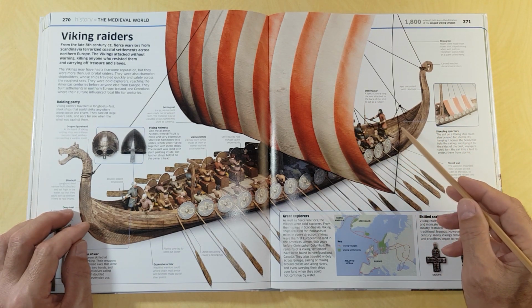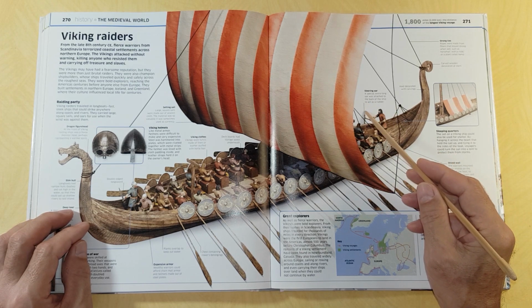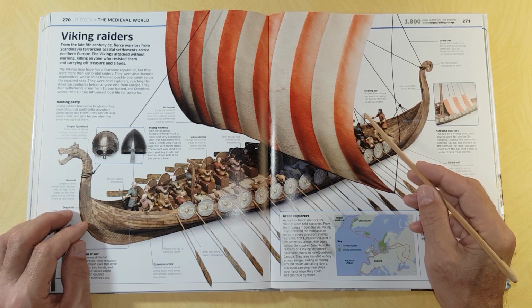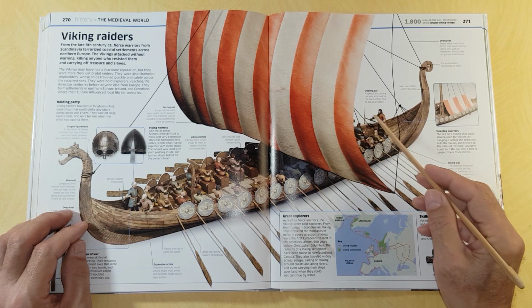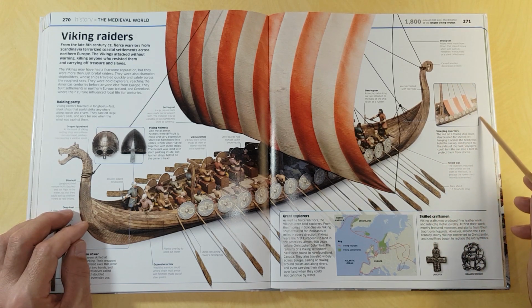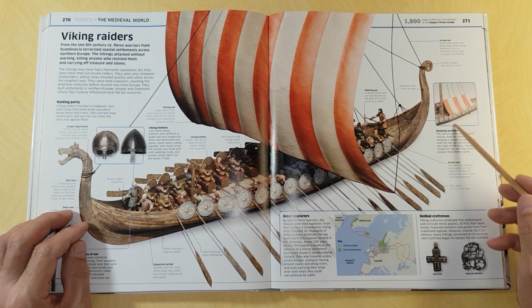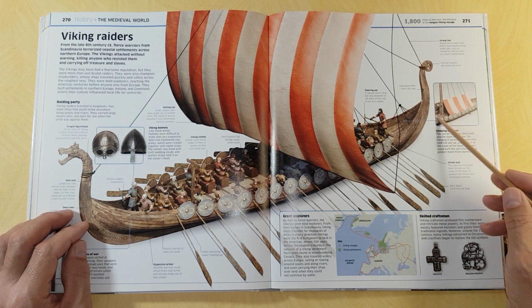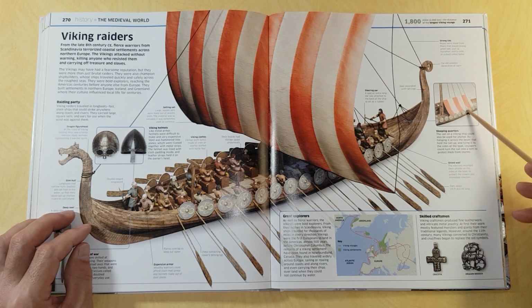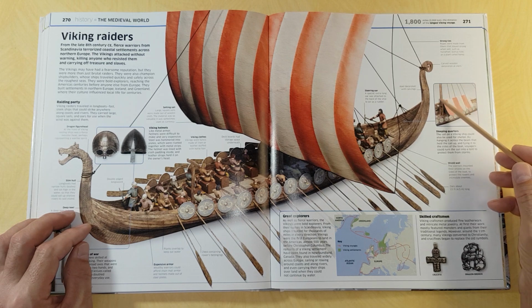A special extra long oar was attached to the back of the ship, and it acts as a rudder. The sail on a Viking ship could also be used for shelter. By hanging it across the beam that held the sail up and tying it to the sides of the boat, Vikings could turn the sail into a tent to protect them from storms.